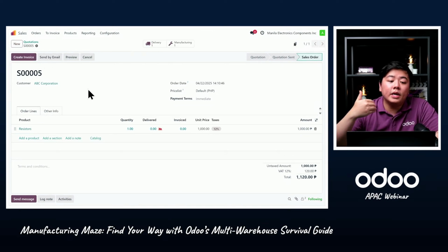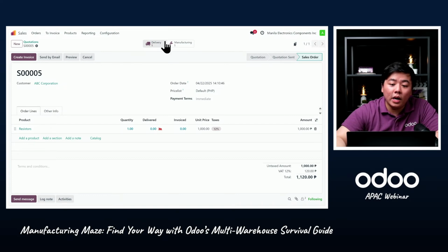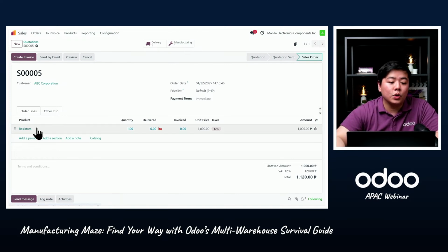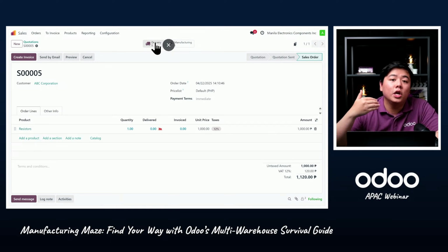So once we confirm, like what I mentioned a while ago, the smart buttons in Odoo would most likely appear on our screen, because it means that our resistors need to be manufactured. And also in the future, we will be delivering this as well to our customers. So that's very nice in a sense that I don't need to open a different module or access a different app just to get things going for my work.